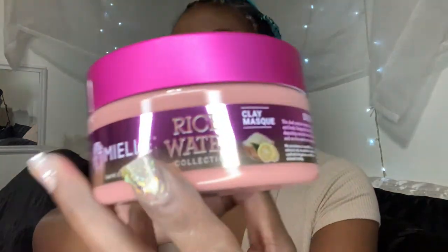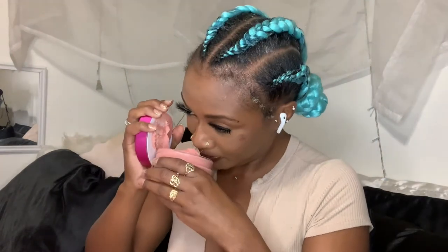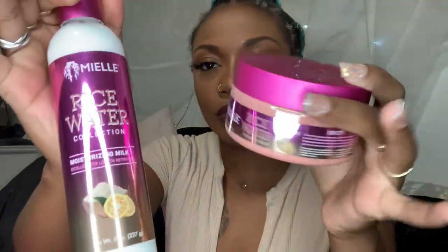So this is the Rice Water Collection Clay Mask. You see, this is a mask. This doesn't smell like nothing either, just like hair stuff. But it's thick though, you can tell it's like a mask. So these two are part of the same collection, the Rice Water Collection. So yeah. All right, what's next?